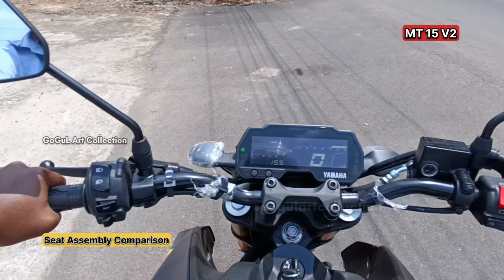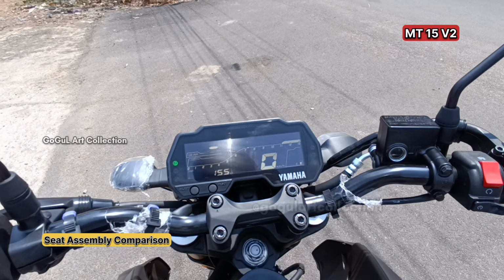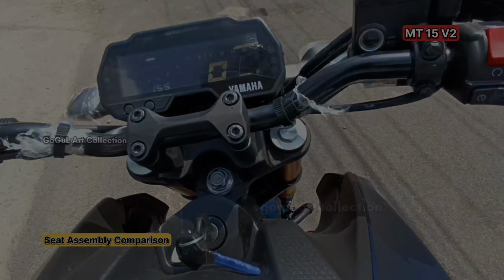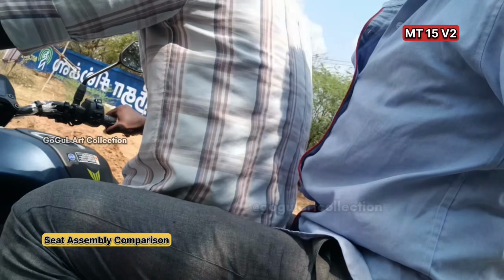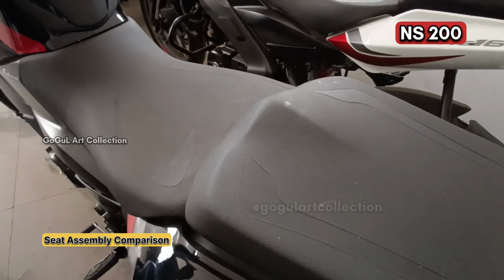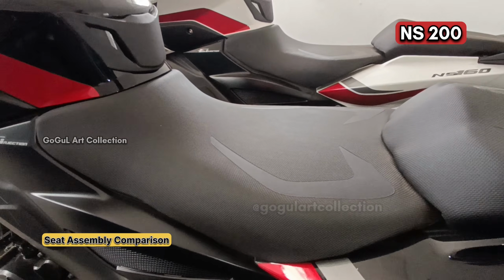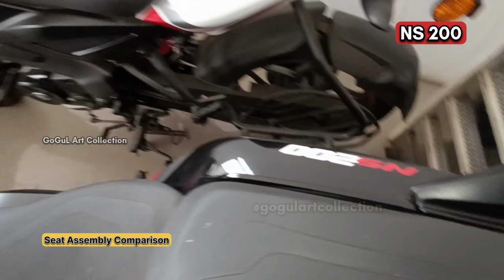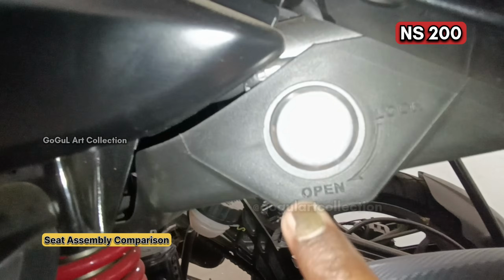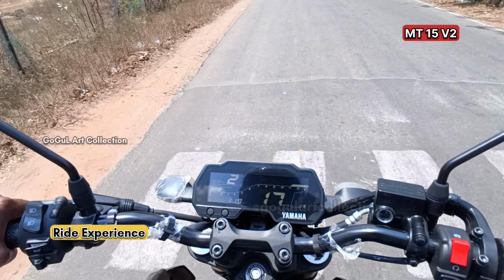And coming to the seat assembly, the MT15 has a good seat position for the rider focus, but for the pillion there is no room in the seat assembly. The seat height of this MT15 is 810 mm, guys, which is also a mid range height. The next one is the NS200 seat assembly, which has a split seat setup, which all the other NS200 siblings have, with 805 mm. Even you can carry your pillion for a long ride, even 80 to 100 km in a single stretch. But the seat cushioning compared to the MT15, NS200 has a stiffer feel, guys.